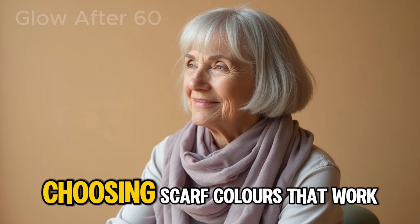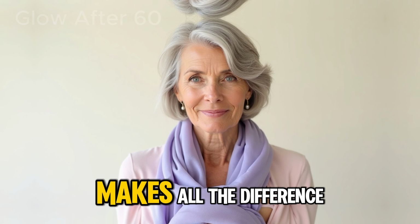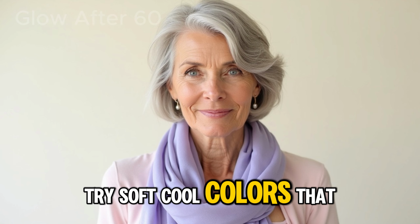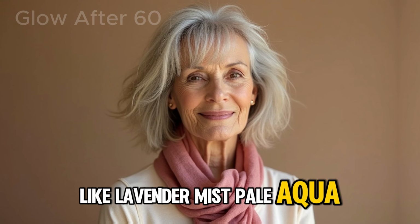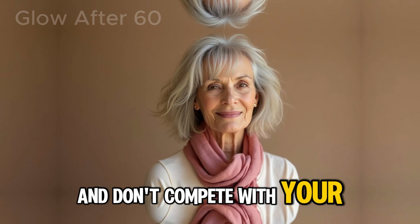Part 3. Choosing scarf colors that work with your hair color after 60. You don't need a big scarf collection, but choosing the right color makes all the difference. If your hair is silvery or white, try soft, cool colors that echo your tone, like lavender mist, pale aqua, soft gray blue, or light rose. They reflect light back onto your face and don't compete with your hair.